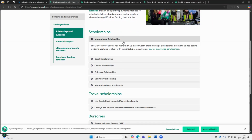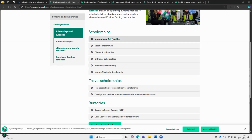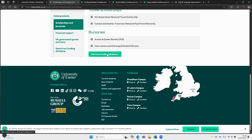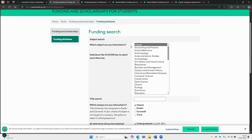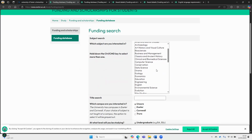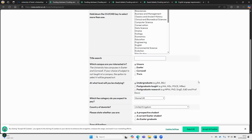However, because I've done this before, we would not go through international scholarship here. We'll simply come here to search our funding database. And when we get here, you find a different subject. Now, I would not recommend picking any of these because what you think the name of your department is might not be what is here. So you might select some, but I would always recommend, please just leave this filter part out of it.